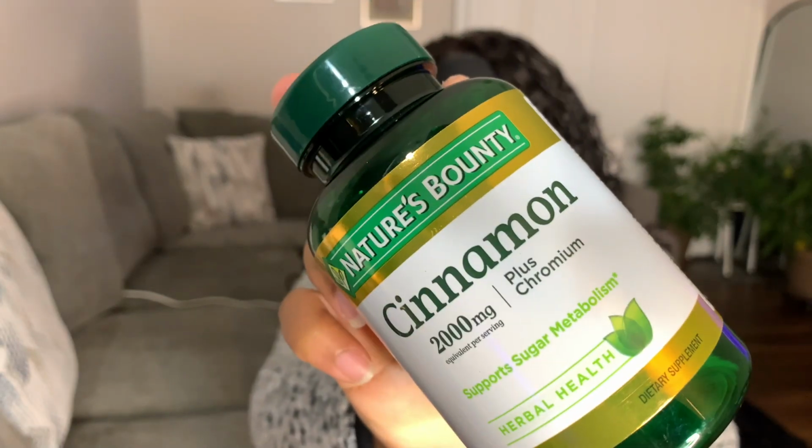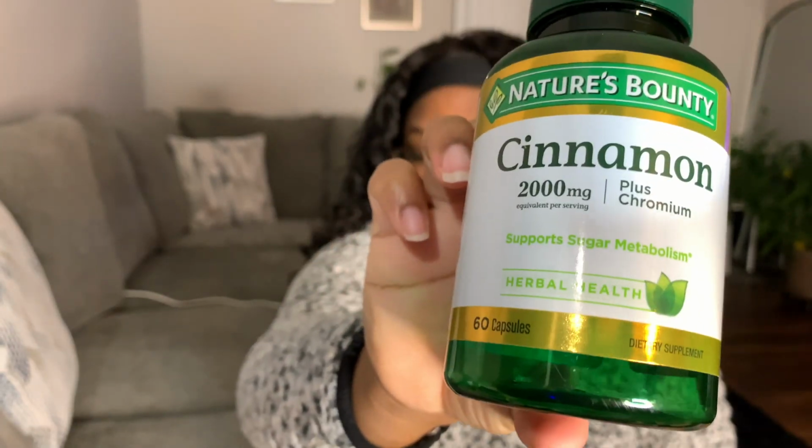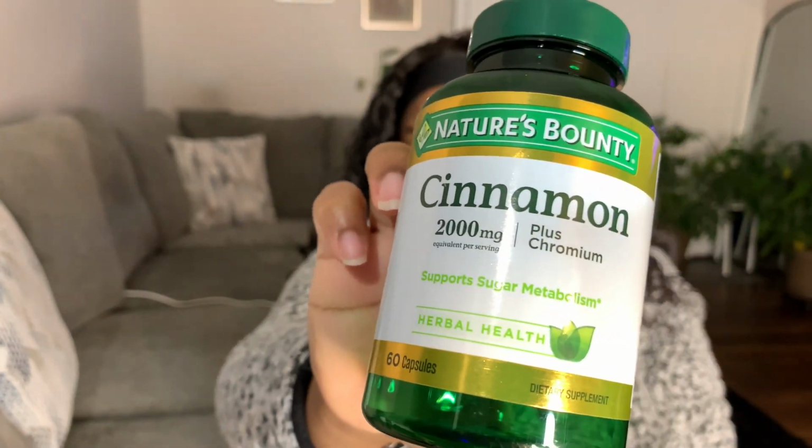So we are actually going to start with supplements. I have 3 supplements. First things first is the Nature's Bounty Cinnamon. This is 200 milligrams plus chromium. It is good for supporting your sugar metabolism. That's actually why I got it, because cinnamon is good to take if you have PCOS and insulin resistance.